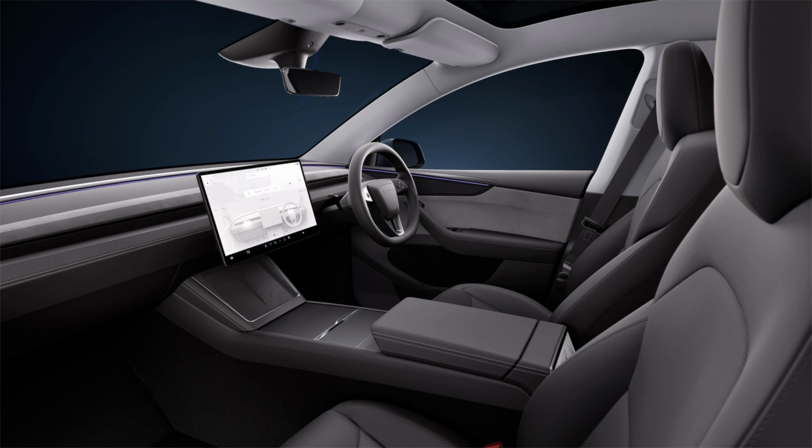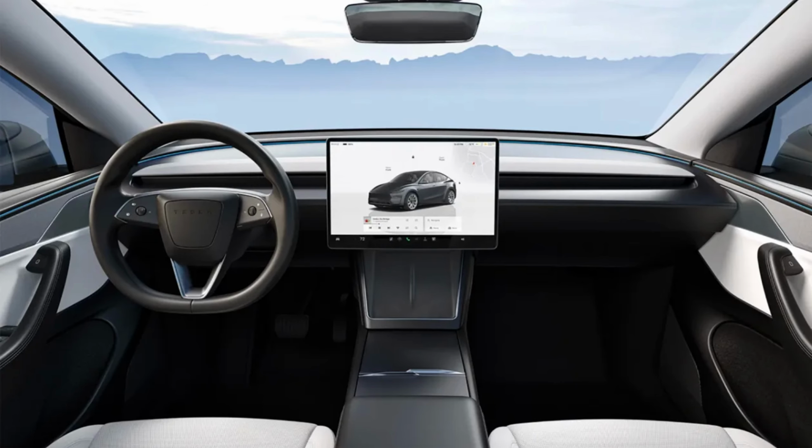The interior of the Model Y Juniper looks like every single Tesla that you would get. Boring as hell, because everything that you have to operate, you operate on that huge touchscreen, or let me say the infotainment system of the car, and the steering wheel has no buttons at all. It is a clean steering wheel.